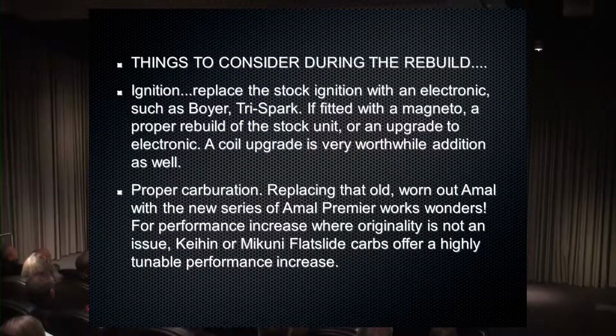The first thing you want to do is get those old points out of there a lot of times, especially if you're going to be riding a bike a lot. Boyers, Tri-Sparks. If you've got a magneto, a lot of times the magneto's weak or dead. You can do an electronic rebuild on the magneto, and it still looks right, but it's got all the electronic components in it. Boyer makes a very nice setup for that. I just put an electric starter on an old '66 Velo Thruxton for a fella, and he already had the electronic ignition in it. It made a real sweet little ride.